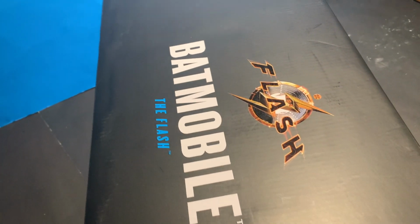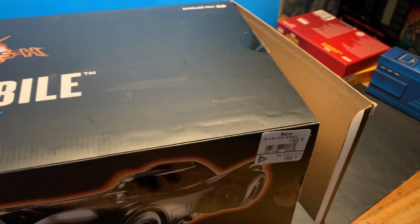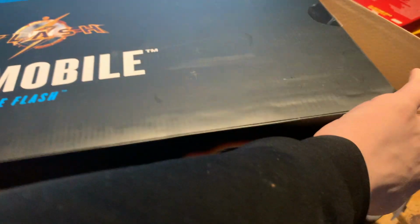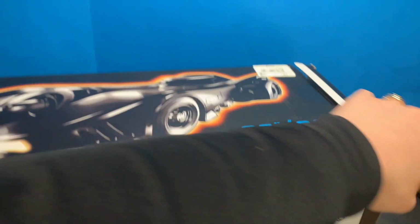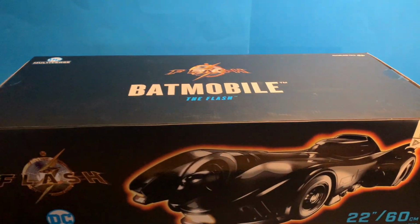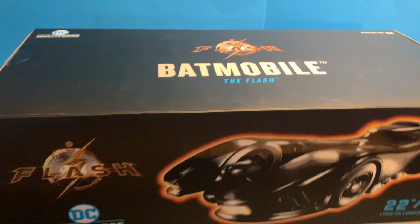Then at the top, you got the Flash movie Batmobile. What else would it say? Kind of opened up the box, but then you got the bottom here. You got all your legal mumbo jumbo. You got your barcode. So there you go. So, let's hope it can fit on the display table and talk about it, shall we?